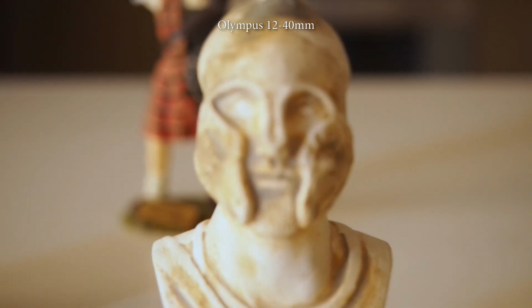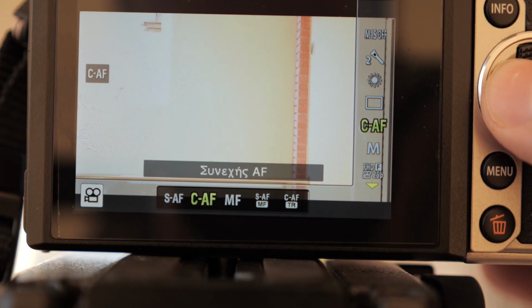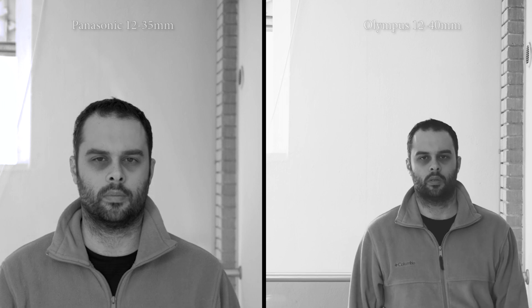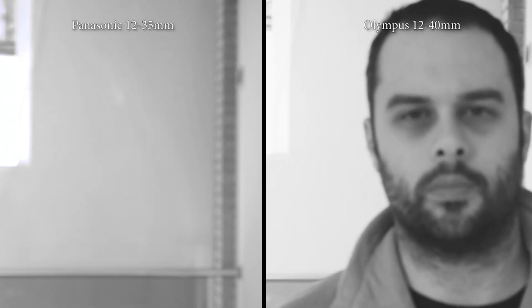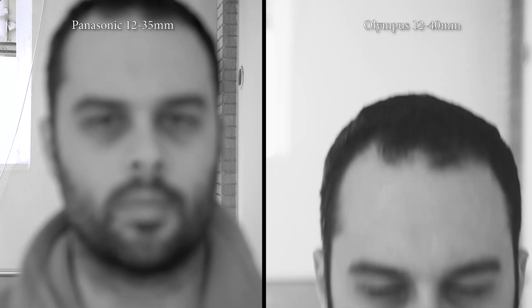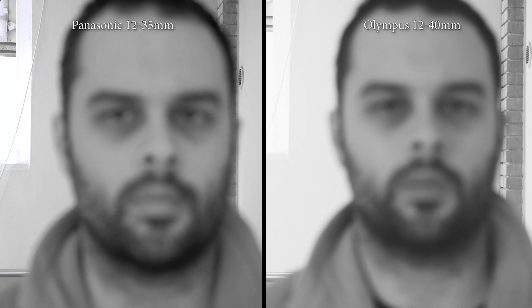I then tested the continuous autofocus of the lenses. I put CAF on the camera and face detection in the options menu. The result is what I expected. As we all know, Panasonic and Olympus have contrast detect autofocus, which doesn't perform well in tracking moving subjects. The focus is sometimes on my face, but only for a few seconds.